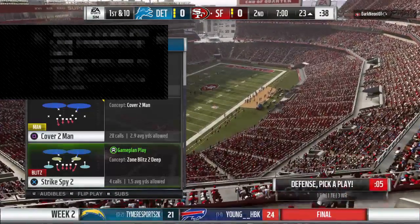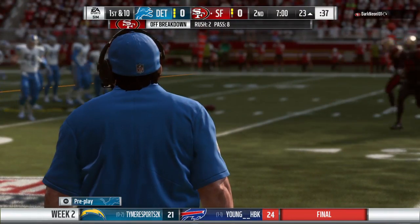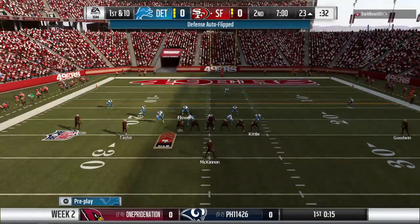Yo, your game is weak, bro. All you do is roll out. You have no pocket presence. Come on, bro. Anybody can roll out and make plays.